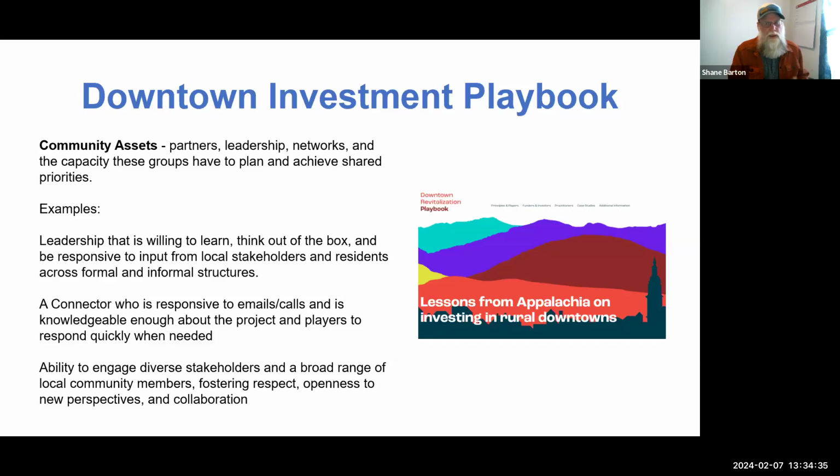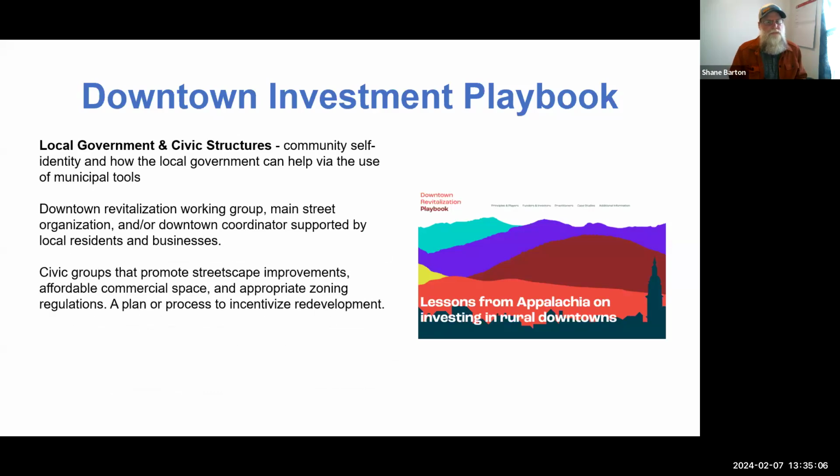Is there the ability to engage diverse stakeholders in a broad range of local community members? Can you foster respect in those conversations? Is there a sense of openness to new perspectives or collaboration? So again, you can see some common themes playing out here when we think about leadership. Is leadership willing to listen and be responsive to your local community? Is there a system to allow diverse stakeholders to be involved and to contribute to those conversations or solutions, right? So you can start to see how some of these pieces are connected even across both community readiness assessments.